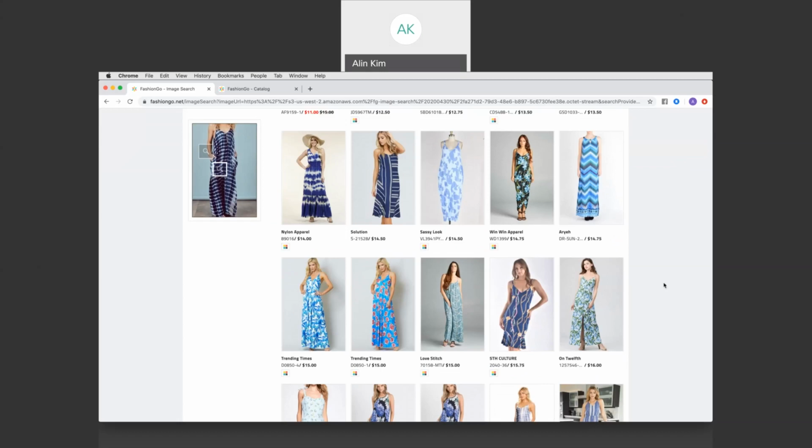I mean, it might take a little bit more work, it might take a little bit more time for you to price compare and pull up all these items, but it's going to be worth it in the end. I mean, we all have time right now. We should use our time to the best of our advantage, right?